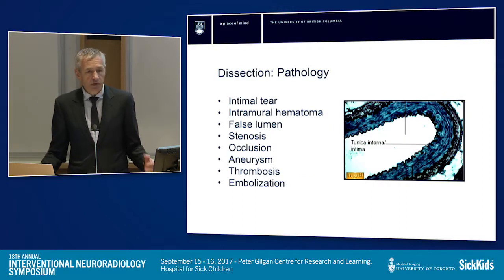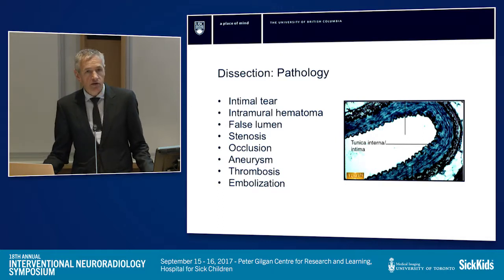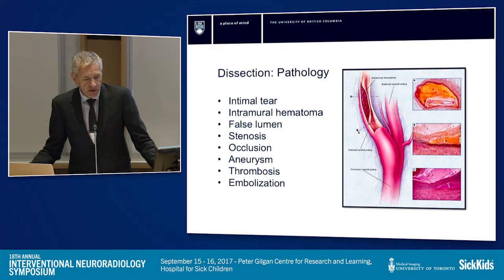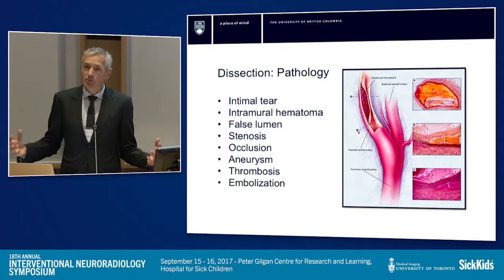So a dissection is really a tear of the inner lining or layer of the artery called the intima, and you get a hematoma, or blood tracking up between the layers, and this creates a false lumen and causes stenosis of the vessel. So if you look at this schematic drawing of the carotid bifurcation, a common place for a dissection to occur, you get a tear in the intima, and blood tracks up between the walls.